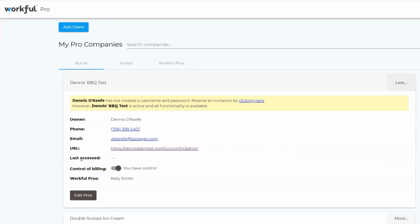And then right here, you can see the last time your client accessed in case you did grant their login. Now, probably the most important part of this section here is the control of billing. So you can see that I've got it to where it says you have control of billing. That means that I have control of billing, so that when I log into this company, I see all the subscription information. I can put my card on file. Heck, I can put their card on file, but I'm the one that handles all that interaction.